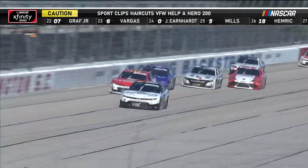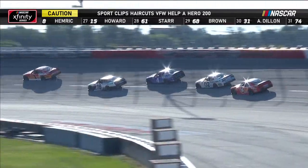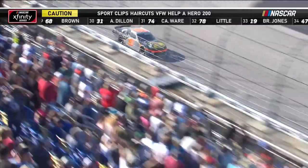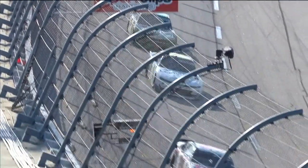You see the debris off of turn 2 right now. Yeah, all kinds of debris, and that's going to bring the yellow out. And now another restart, the 8th caution of the day. Noah Gregson's going to have to do it again, but this time on a little bit older tires, which is going to make everything more difficult: acceleration, getting the power down. That was craziness for a couple laps.